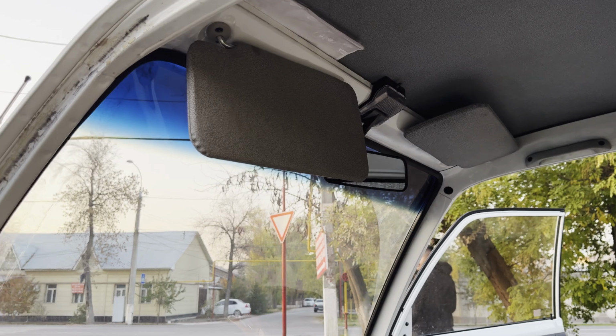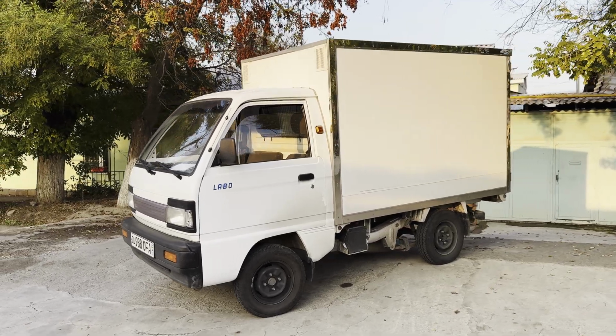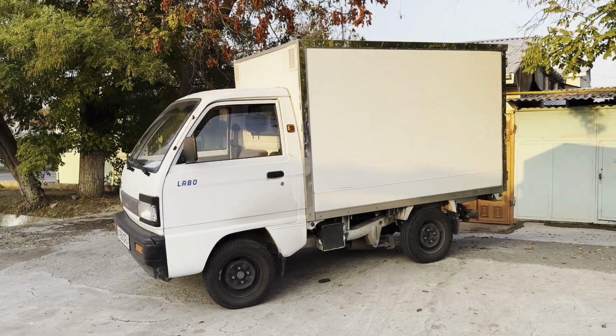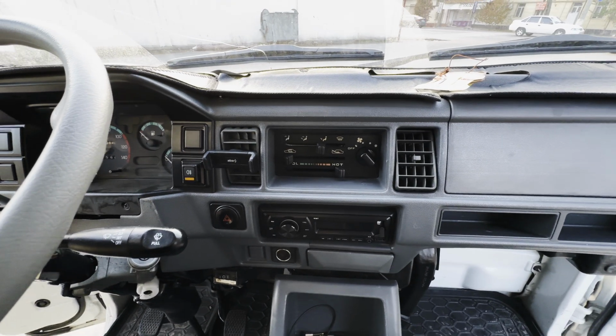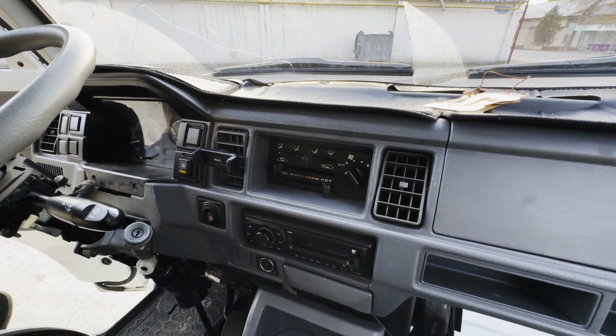Sun visors are made out of used tissues and copper wires. They are very fragile, but when you use them, it's actually not very fragile. We also have a very nice factory audio system that has Bluetooth, and we have an actual button that turns on your hazard lights.